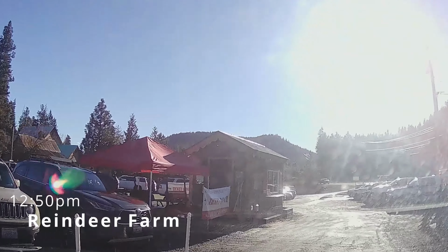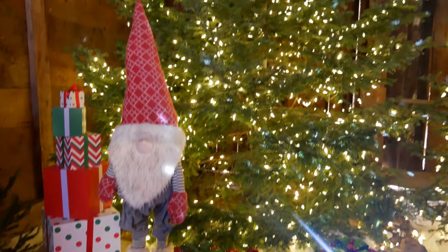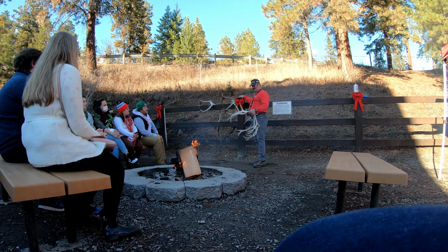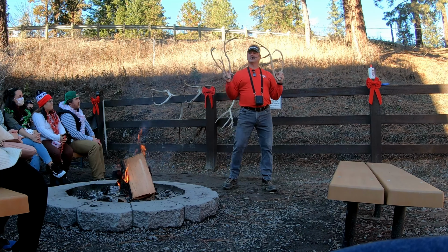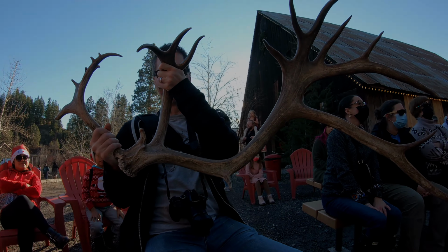So we've had our little quick tour around town, and now we're gonna go and meet some reindeer. Be sure to make reservations well in advance. Their tours book up very quickly. Before entering the enclosure, we were given an education and safety talk all about the reindeer. Antler, solid bone here, sheds once a year, grows back each year, gets bigger each year till the animal matures. Only species of deer on the planet that the female does get an antler.